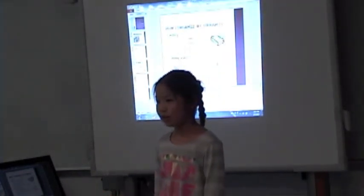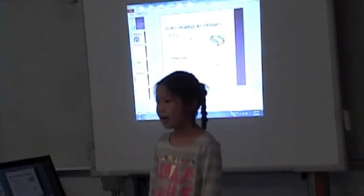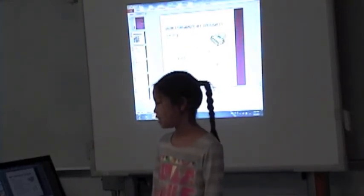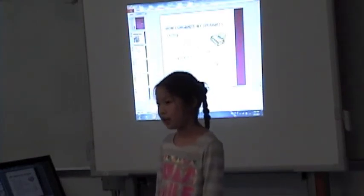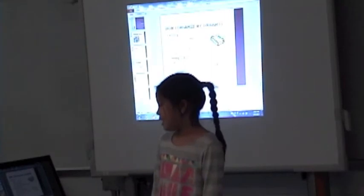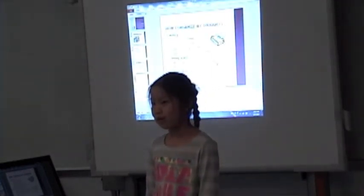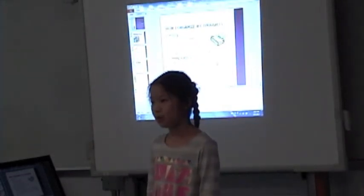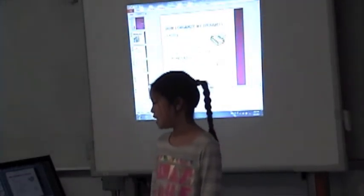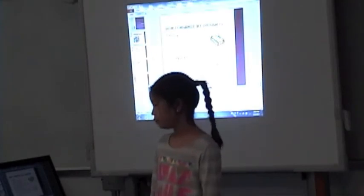How I organize my thoughts. When I write, I organize my thoughts. I think, what's the purpose, like why I'm going to write it, and who's the audience. I also think what I am going to write. I can't just write down random stuff or else people won't get what I'm trying to mean. And I also do the outline of my writing. That's what I have to do before I write.